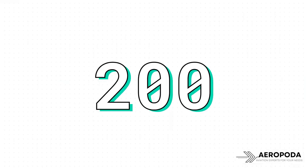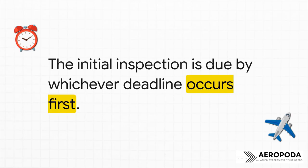As soon as this AD becomes effective, the clock starts ticking. Your first compliance window for that initial inspection is just 200 flight hours. But what if you have a lower utilization aircraft? Well, there's a calendar backstop, a maximum of 6 months. And here's the key thing you have to remember for your planning. You don't get to choose your deadline. Whichever of those comes up first, the 200 flight hours or the 6 months, that's when your initial inspection is due. It's a hard stop.